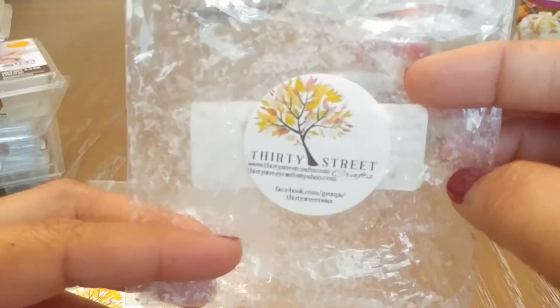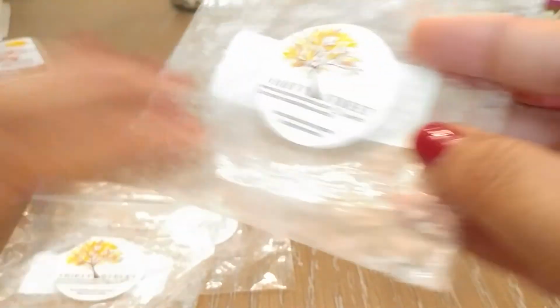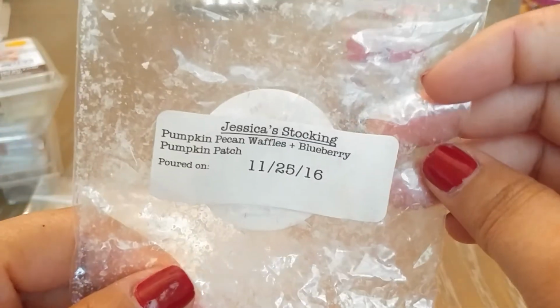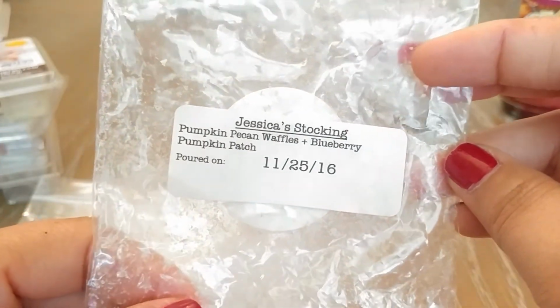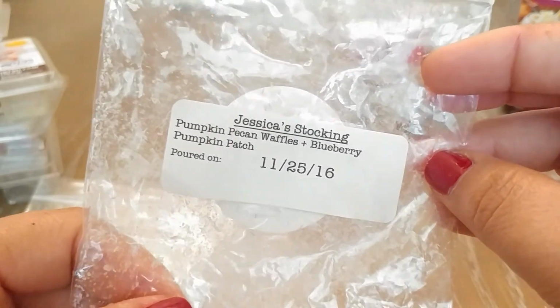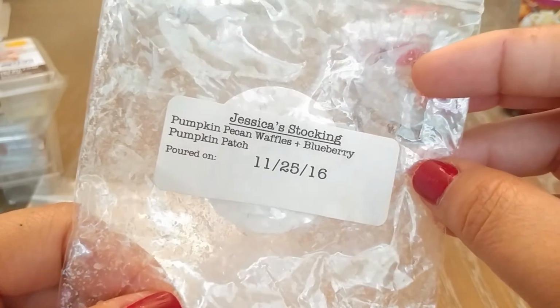Next up, I have 30th Street Crafts, and I actually have two of these here, and it's the same scent. This is Jessica Stocking and Pumpkin Pecan Waffles and Blueberry Pumpkin Patch. You can see this one was getting a little bit on the old side, almost a year old. This one smelled so good. I absolutely love this scent.